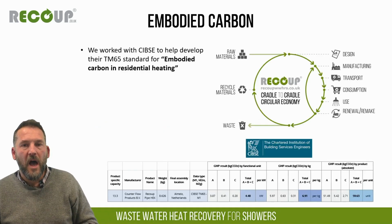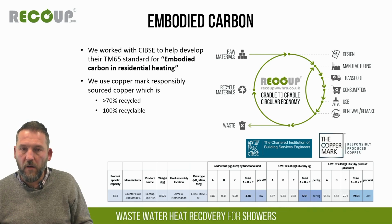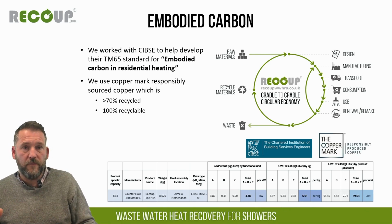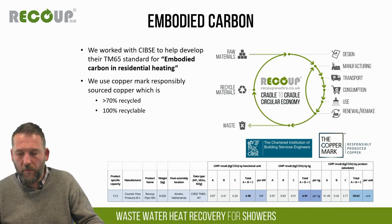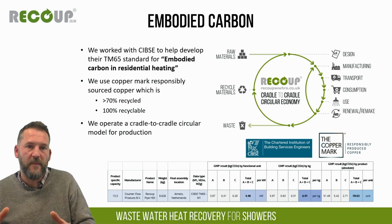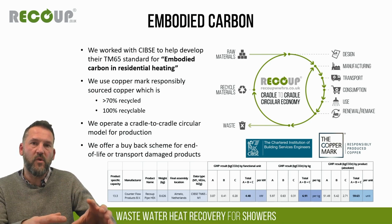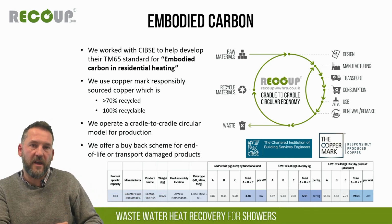So as I mentioned, we have a very low embodied carbon in our wastewater heat recovery products, in part because we use a lot of copper, which is 100% recyclable, and our native copper is 70% recycled. And we have full traceability back there with Copper Mark responsibly sourced copper. But also we operate a cradle-to-cradle circular manufacturing process. We also offer a buyback scheme for end-of-life products, and for faulty or transport-damaged products, we will offer a credit back so that we can remanufacture those if the exchanges aren't damaged.